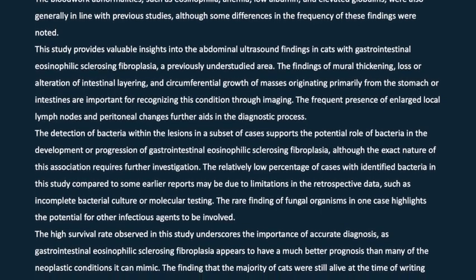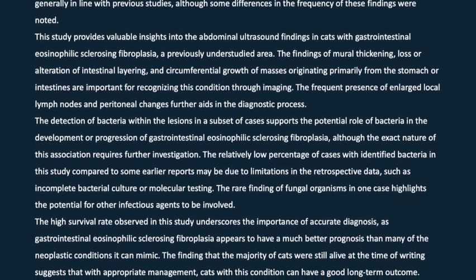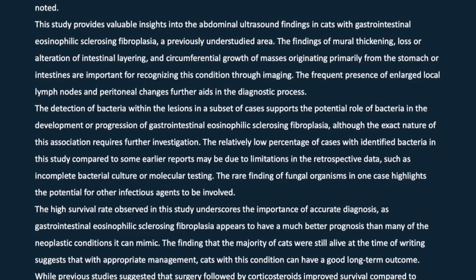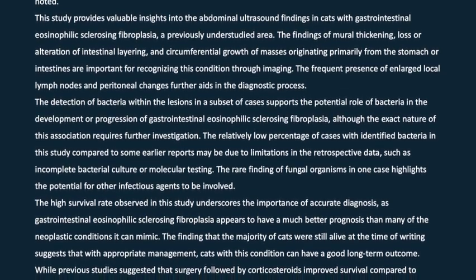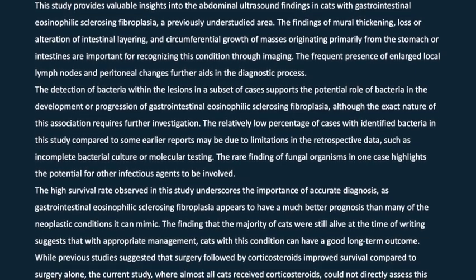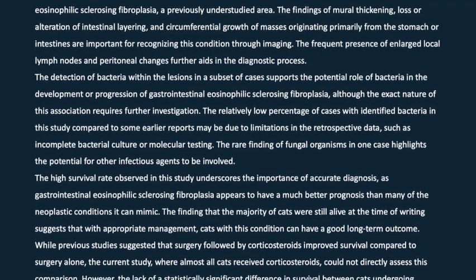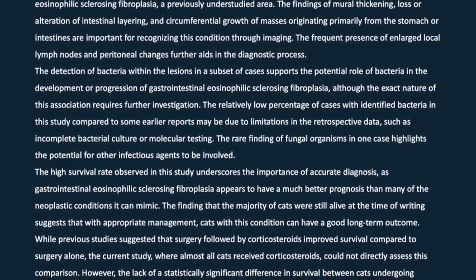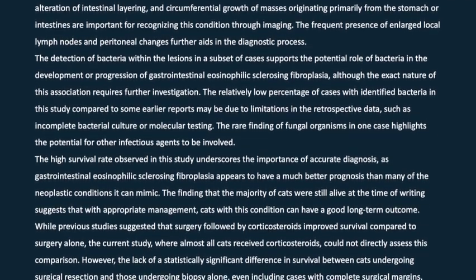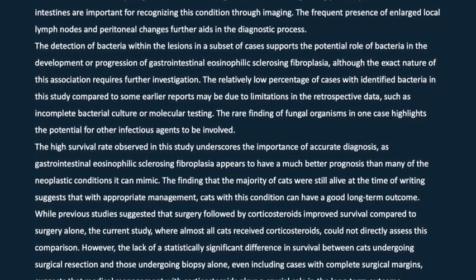The detection of bacteria within the lesions in a subset of cases supports the potential role of bacteria in the development or progression of gastrointestinal eosinophilic sclerosing fibroplasia, although the exact nature of this association requires further investigation. The relatively low percentage of cases with identified bacteria in this study compared to some earlier reports may be due to limitations in the retrospective data, such as incomplete bacterial culture or molecular testing. The rare finding of fungal organisms in one case highlights the potential for other infectious agents to be involved.